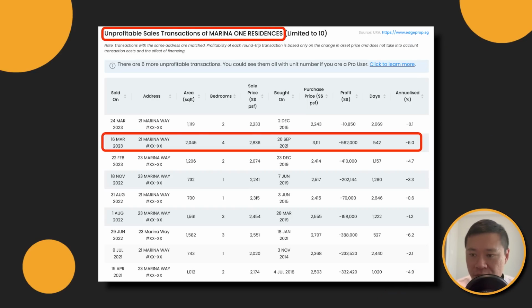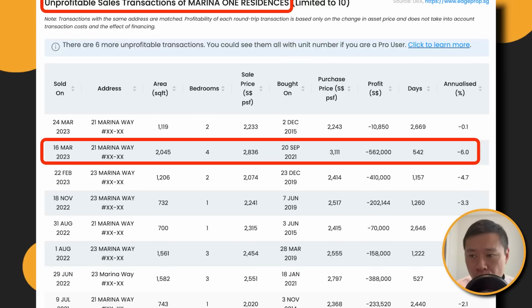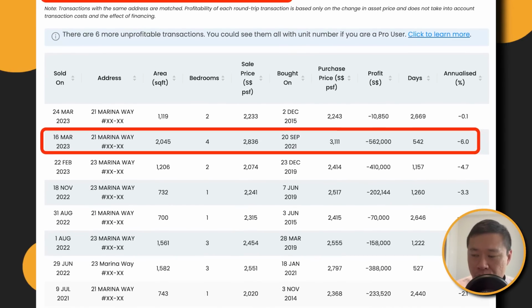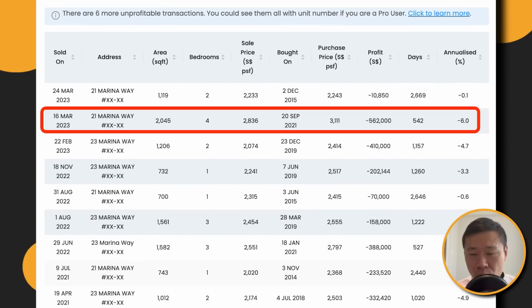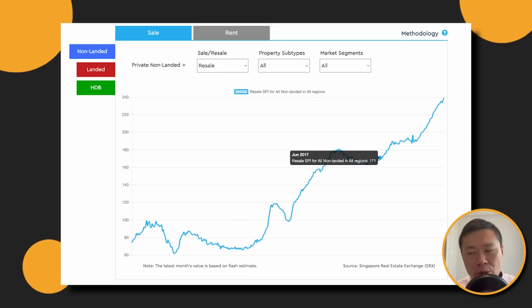The name of the second project is Marina One Residences. Take a look also, you would find many unprofitable transactions. Some of the owners bought in 2014, some of them bought in 2018. One was when it was bearish and one when property markets have already started to pick up, if we see the general market trend. But all in all, these owners have all suffered losses. So how do we really explain this?